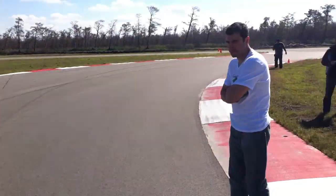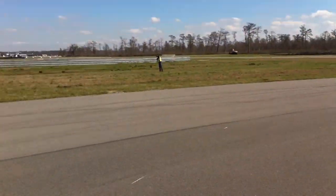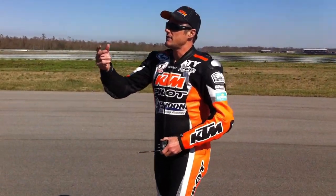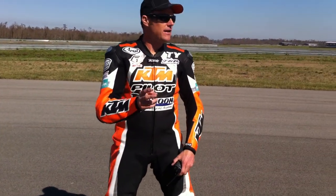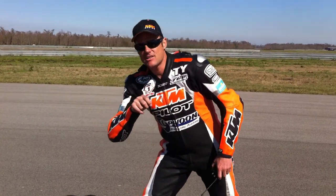One thing I want you guys to watch when they come into here is that we're kind of fortunate that they're coming into a right-hander, because we can see their fingers as they trail brake into this corner. So pay attention to their fingers and where their head is, okay? And where they're looking as well, okay?